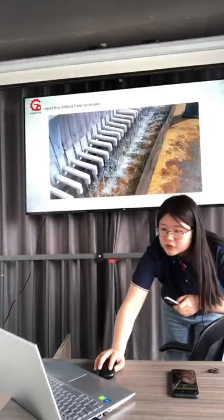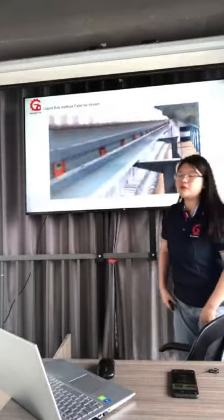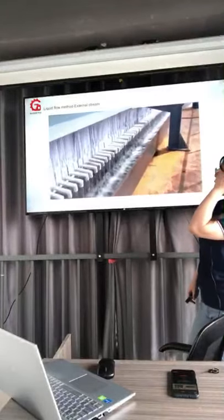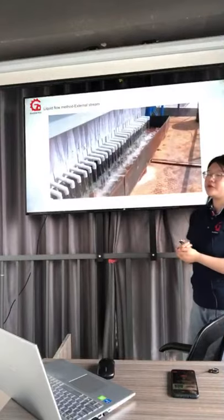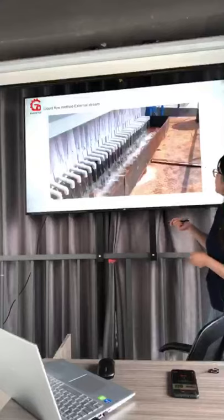Here, this filter press is our 250 square meters filter press used for wastewater treatment in the Philippines. Here, you can see the water getting out of the filter press.